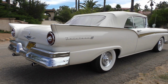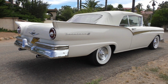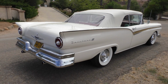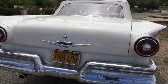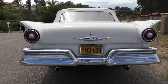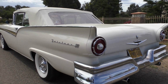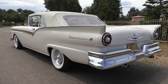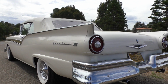Step back and let's take a look here. A little bit of a cool morning for Southern California this time of year. Probably about 80 degrees at 10 or 11 in the morning. Light breeze. Again, all new glass, all new convertible top, all new finish, updated front suspension, updated powertrain, early California plate on it, 56 plate. Nothing like the wings on a Fairlane 500 Sunliner Convertible, that's for sure. Or a hardtop coupe too.